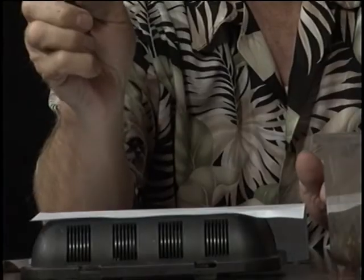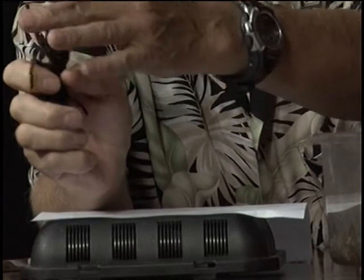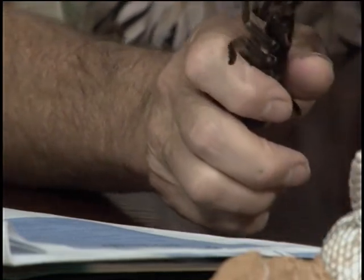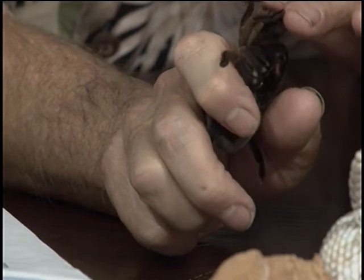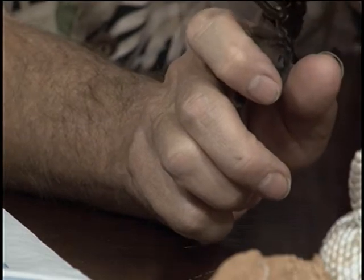See her fangs? I don't know if you can get it real close, but she's got her fangs out, actually, like she's going to bite. That's really good. Any closer? Okay, there you go. But her fangs are right there by my fingers, and they're quite big.